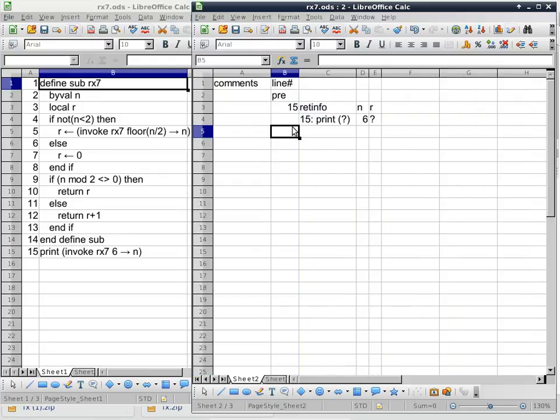Then we go to line 4. Line 4 evaluates the negation of n is less than 2. N is 6. 6 is less than 2 is false. Not false is true. So that means we have to go to line 5. Line 5 is going to do the recursion because we have to invoke RX7 in order to know what to use to change the value of R.